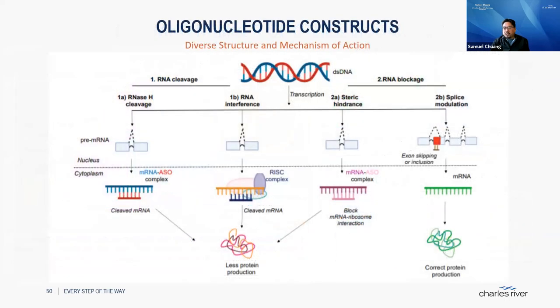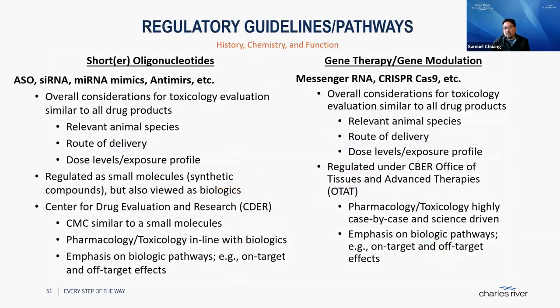With oligonucleotides, this is DNA or RNA being spliced together. There are a number of different formats by which we can use it, either to express a protein, like some of the vaccines that are out there, like Moderna and Pfizer, or they can be used for rare and orphan diseases. And so these take a different approach in regulatory guidelines.